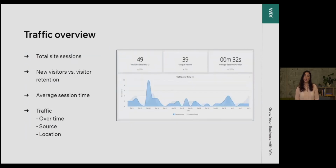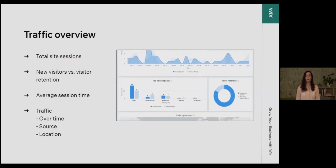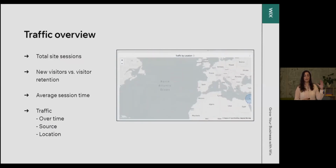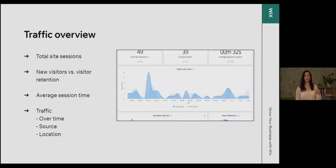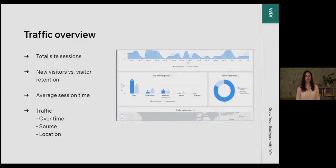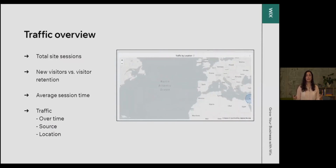So it can be over time, it can be by source, and then you can see which marketing platform works best for you. So you can see all the traffic coming from the different sources, and then you can see which source was the most successful in bringing you the most traffic and which was not. Also, you can see the traffic by location, so you can learn where your visitors came from.